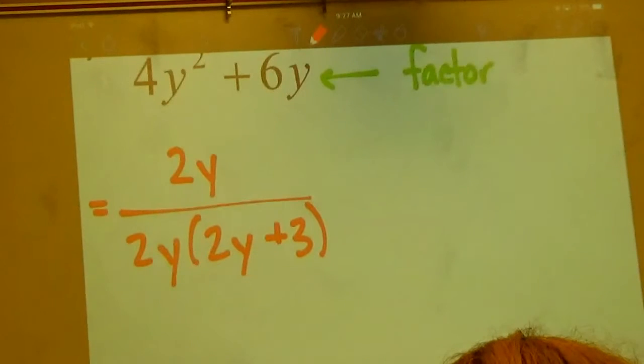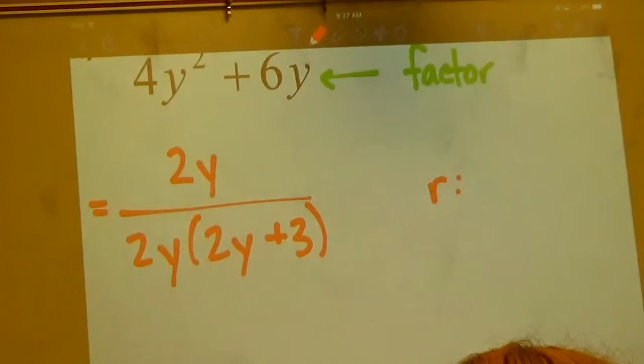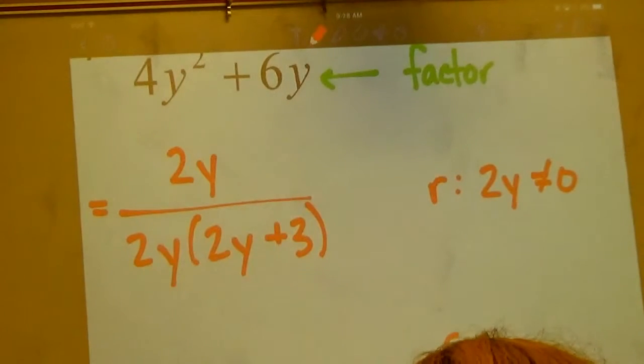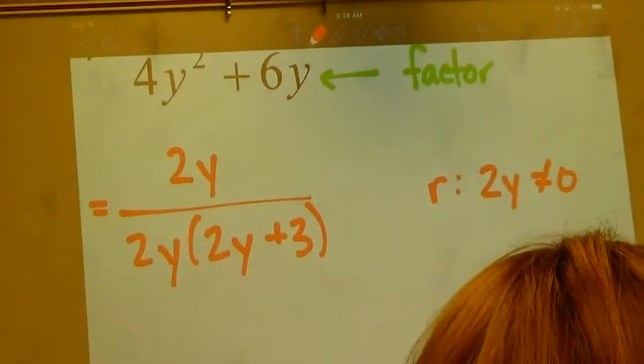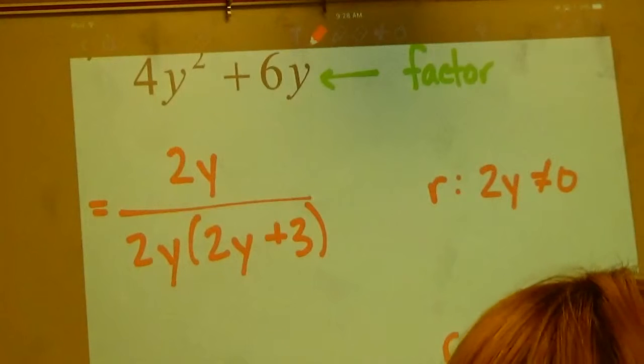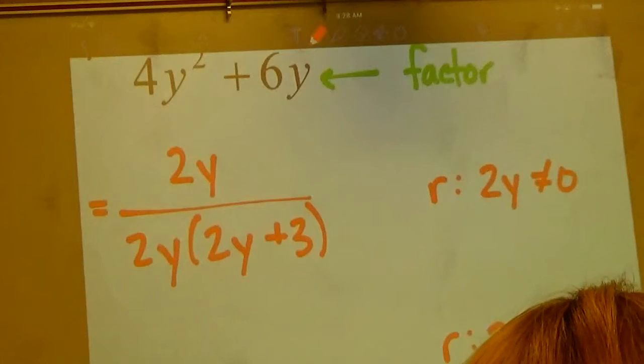One restriction is going to be this piece here. So now, each piece of our denominator is going to be a restriction, whether it's the 2y or the things in the parentheses. So I'm going to say 2y cannot equal 0, and 2y plus 3 cannot equal 0. Does everybody see where those two restrictions are coming from? Yes, no, maybe? Sure? I'm just setting each piece of my denominator equal to 0.